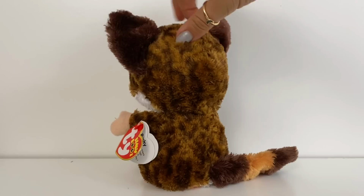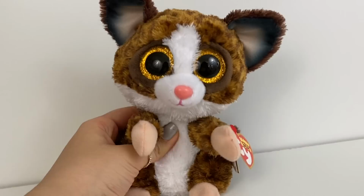The very first Beanie Boo that Ty sent me is Binky! Binky is one of the new summer 2021 Beanie Boo releases. He's not out on the Ty store, and I haven't really seen anybody else get him, so it's really cool that I'm one of the first people to get Binky. He's not out yet, but hopefully he will be sometime this summer. But yeah, he is absolutely adorable!